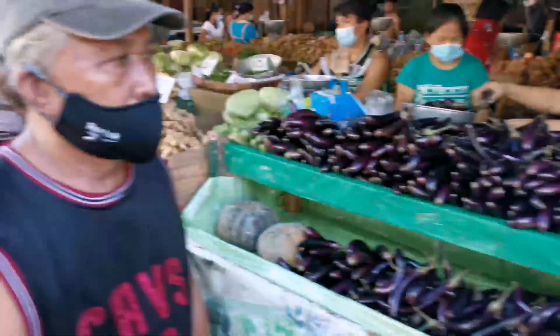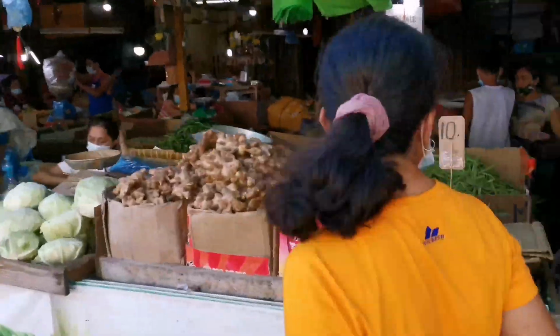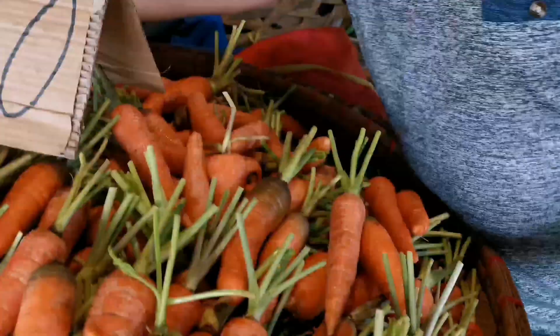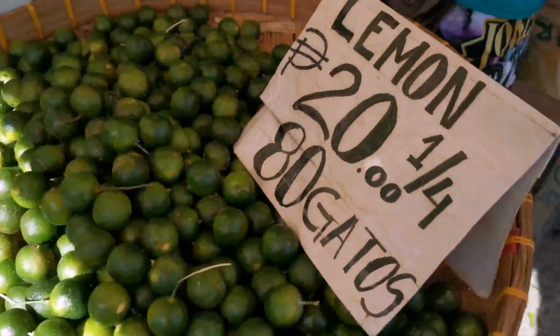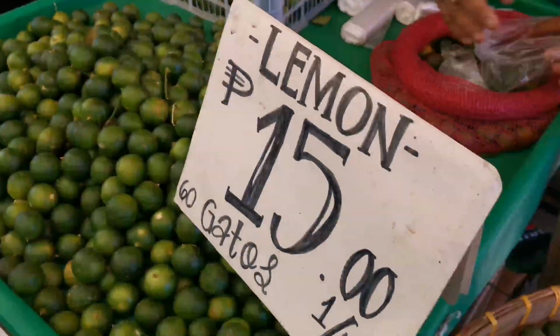This is the inner part of the market, where I get a lot of ingredients. So that's why I'm filming this area. I'm on my way to get carrots. This is usually where I get my carrot. And one thing about me is this: I usually have a fixed place for getting my ingredients. I don't like going here and there to get my stuff.